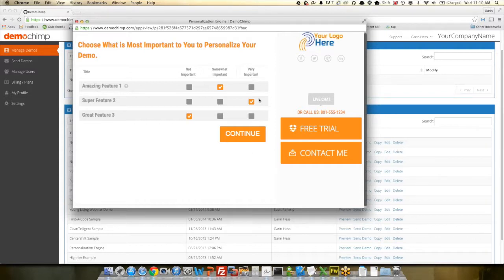And how it works is, for very important topics, there's a longer treatment, and we always lead with that first. So DemoChimp, just like an expert salesperson, would start with the things that are most important to the prospect and spend more time on it. And then it would go to the things that are somewhat important and spend less time but still cover them, and then it just skips over anything that's not important. So let's see how that works here.